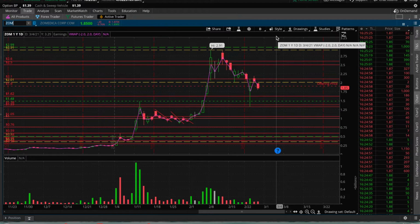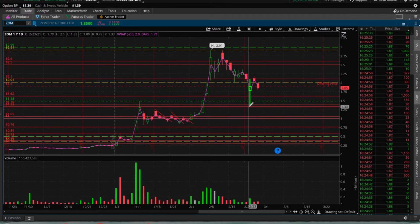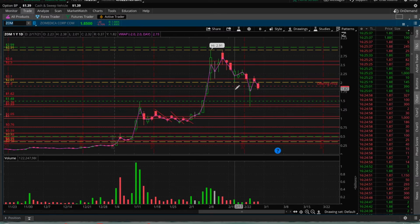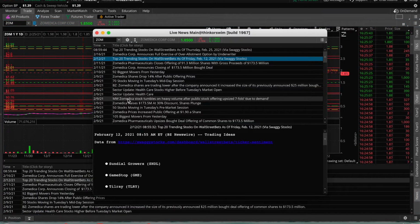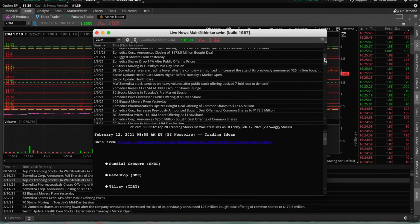And again, don't quote me. Trade your own plan. Plan your own trade. ZOM will be good. Good fundamentals. Look at all these supports right here at $1.33, $1.64. Today's support at $1.80 with earnings coming up. The news, it's going to be hot. And the offering, ZOM is going to be good. Just remember, trade your plan, plan your trade.